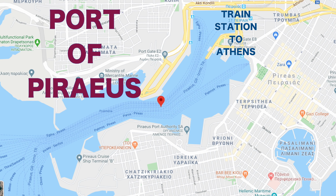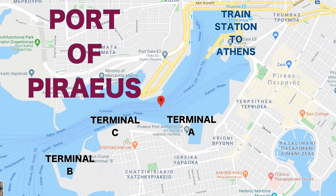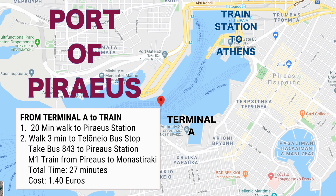Now, the second thing you need to know that personally I think is even more important is within the port of Piraeus, there are actually 3 different terminals. And depending on where your ship docks, you could have a hard time just trying to get out of the port. I'm going to focus on public transportation because it's the most efficient.